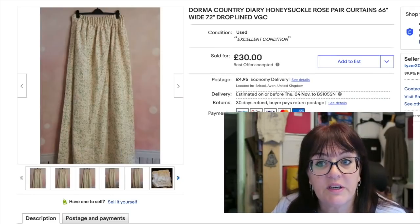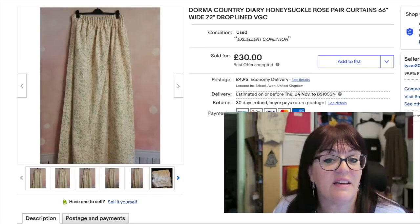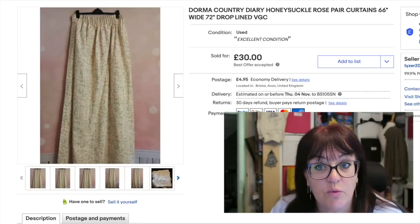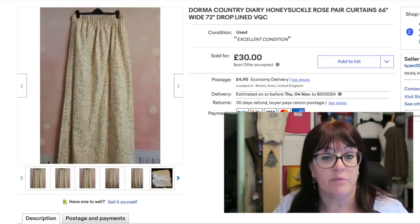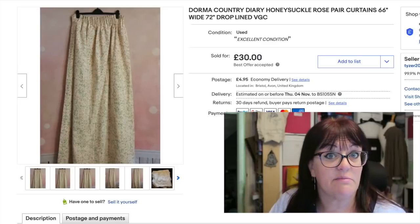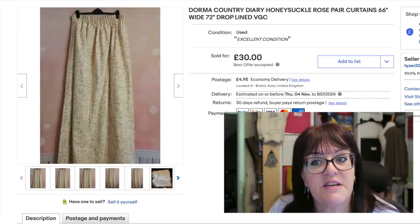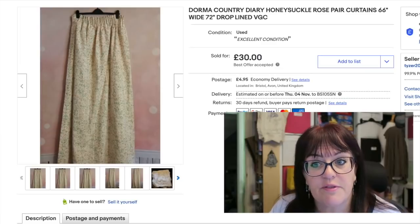This is a pair of Dorma Country Diary Honeysuckle Rose curtains. I got these at a car boot sale. I think I paid £2 or £3 for them. And the reason I grabbed them was because I knew what they were, because I'd recently sold mum's. I say recently, within the last year I'd sold a pair for mum that were the same pattern, the same design, same maker. So I knew that I could sell them again. I put them on at $39.99 with best offer, and accepted an offer of £30 plus $4.95 postage.